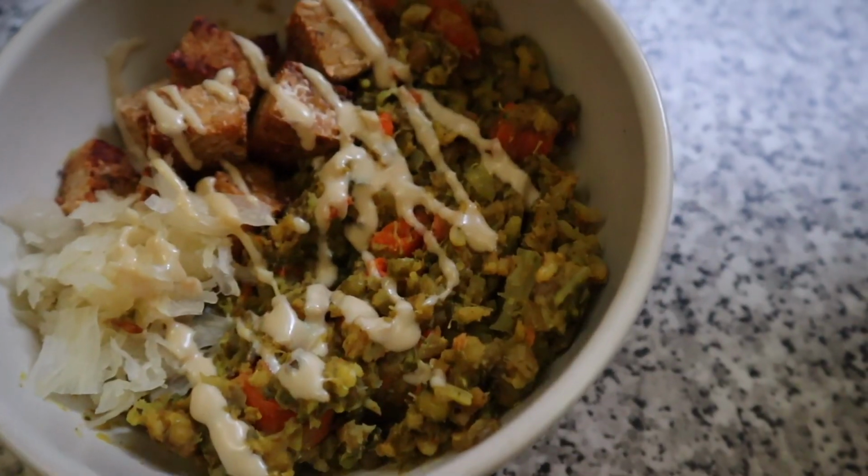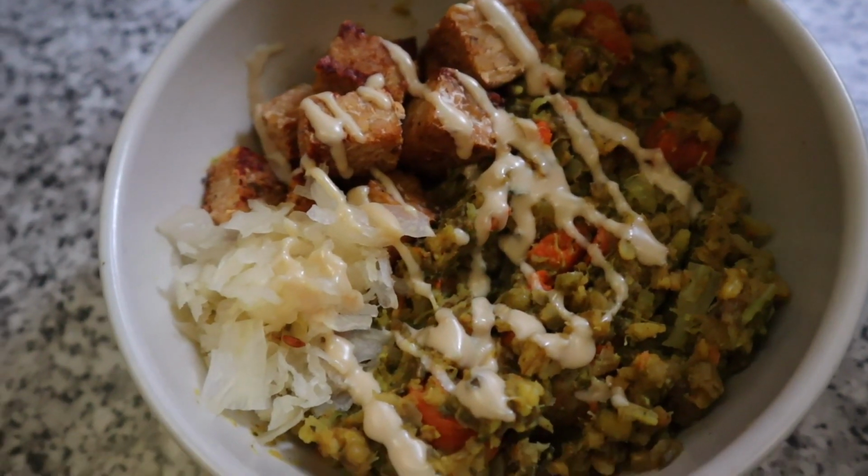And then for lunch, I just had some more of my khichdi. I also cooked up some tempeh to have on the side.